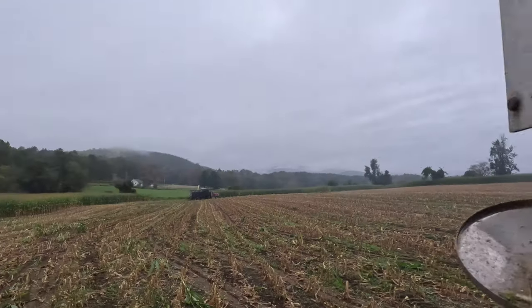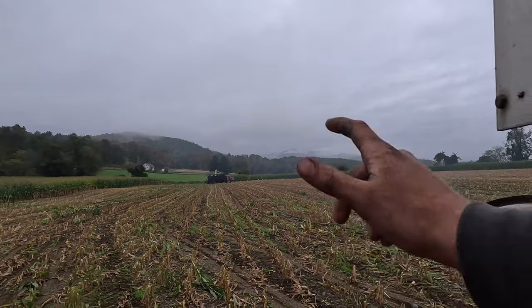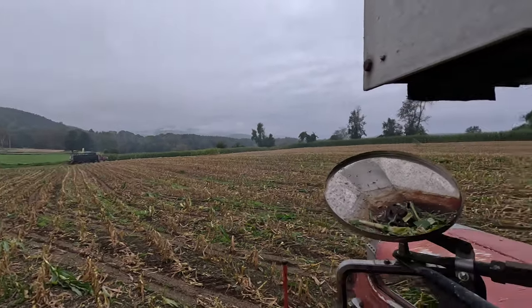As you can see, still hanging out in the dump truck, the red Autocar specifically. Today, we're chopping out back of the farm here. We got our neighbor in the purple Pete.